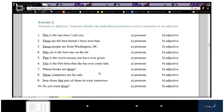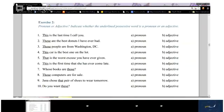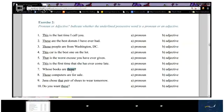Whose books are those? Is a pronoun. Okay, and why would that be a pronoun? Because we aren't modifying something. Yeah, and we're actually indicating those, and it's also at the end of a sentence. That's another indicator, and it follows a form of the verb to be.